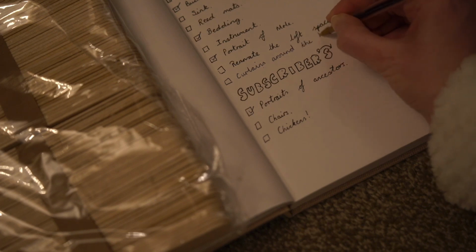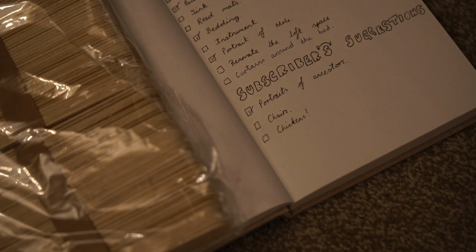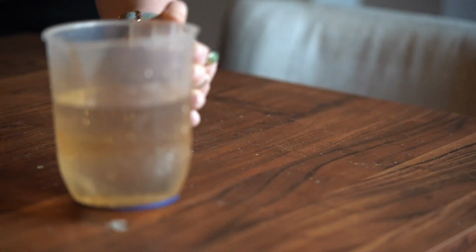I'll make the curtains to go around the bed at my next Dunelm knit and stitch group that happens once a month. I try to save my textiley jobs for there.